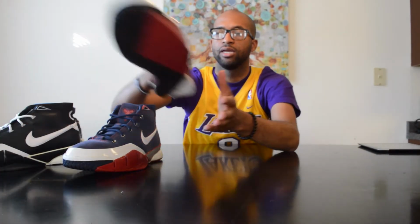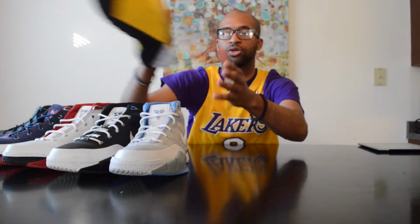So again, like I did say, you do have the USA colorway. You have the All-Star Game colorway. You have your black and white colorway. Your Minneapolis Laker Mpls. Then you have your Del Sol colorway right here. Black Mamba. Then you have your blackout. All these right here you have. I believe there was 9 original released Kobe's. Right here you have 7 of them. So this is my collection of Zoom Kobe ones.